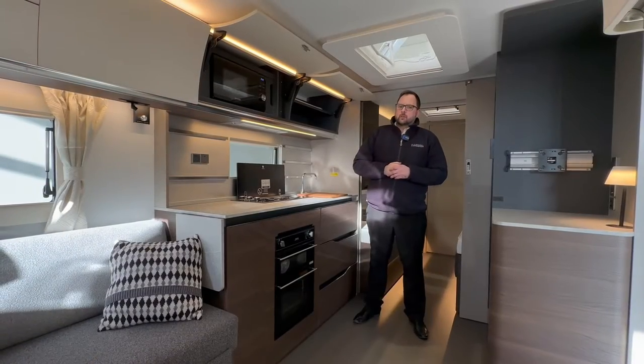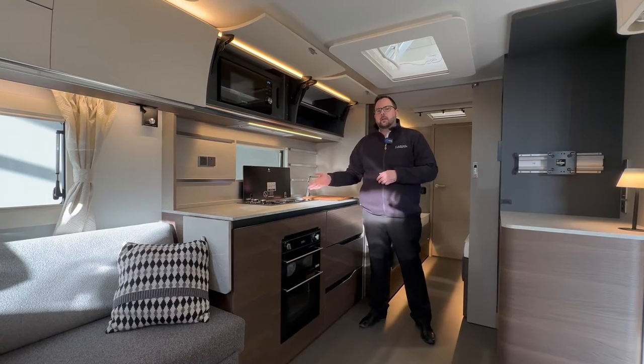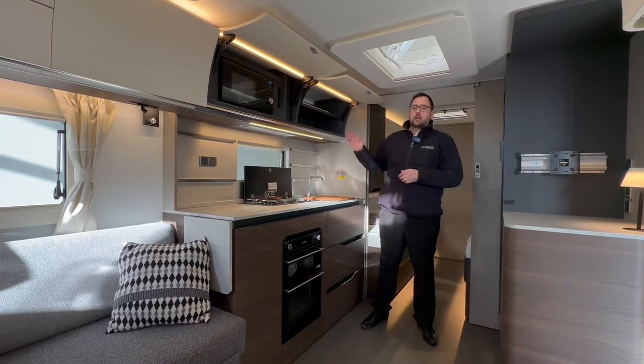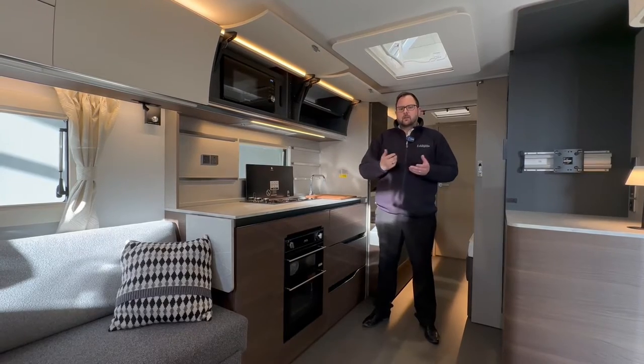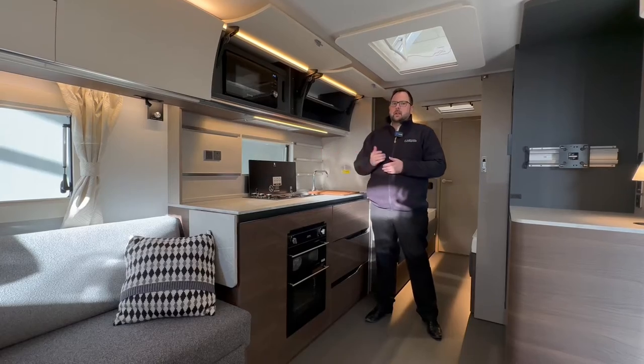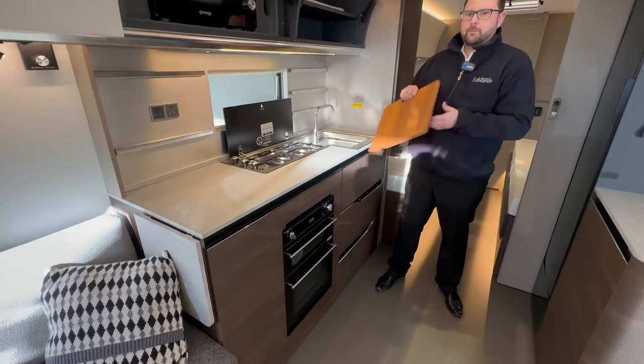In this good sized kitchen we have three hobs with a glass lid. Now the way Adria have designed this is very clever, with it being slightly lower than the work surface. It means that when you're wiping this area down it goes directly into the sink, meaning it's far easier to clean. It also has a splashback behind the hob and sink area, and the chopping board is a sink cover just there.